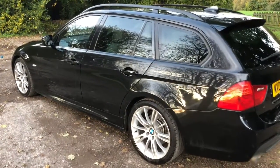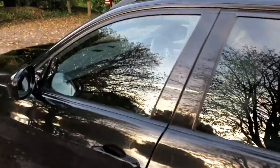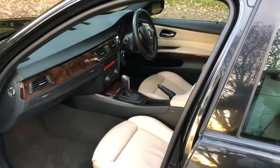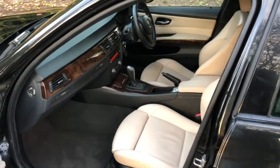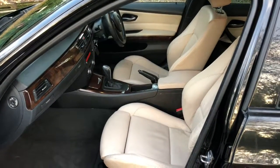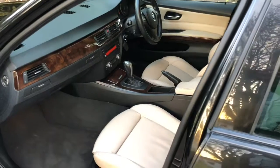The car has been serviced this year, and it'll come with a 12-month MOT. Nice cream leather inside and the walnut wood inlay, automatic gearbox, as you can see.